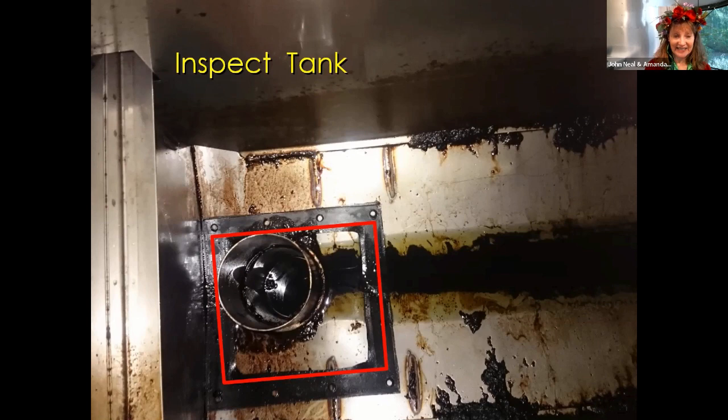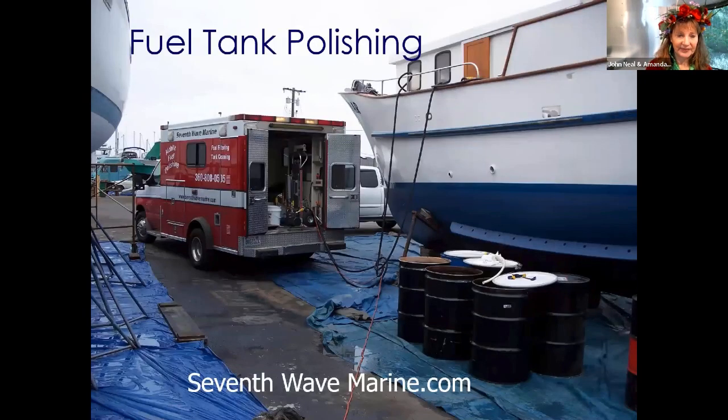It's going to get sucked into your fuel system and clog up your fuel. So the slime will accumulate in your tank, and you don't want it there. You can hire a company called a fuel polishing company. They come down to your boat with vans. They'll pump the fuel out of your tanks and what they call polish it, which means they'll put it through high filters, and you can put it back in your tank.